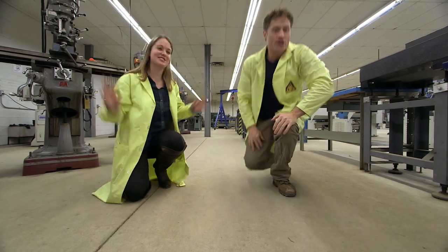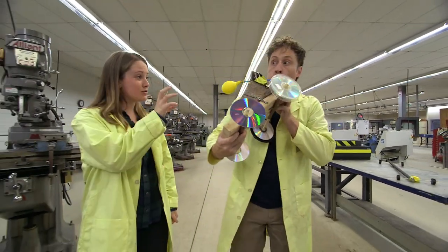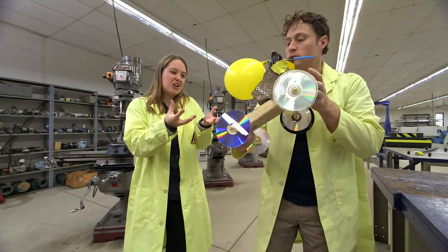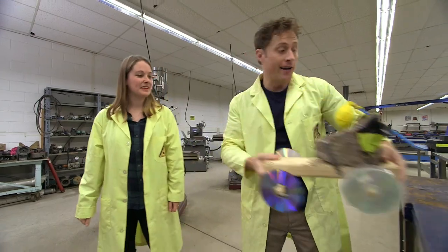Yeah, works great. So how come it doesn't work with my rock car? Well, actually it did work. The balloon still pushes with the exact same force, which causes the cart to have the exact same force pushing forward, but your rock is really heavy, so you probably didn't see it move. Oh, so a lighter cart works better with the same amount of force. That's it. Well, there you go.